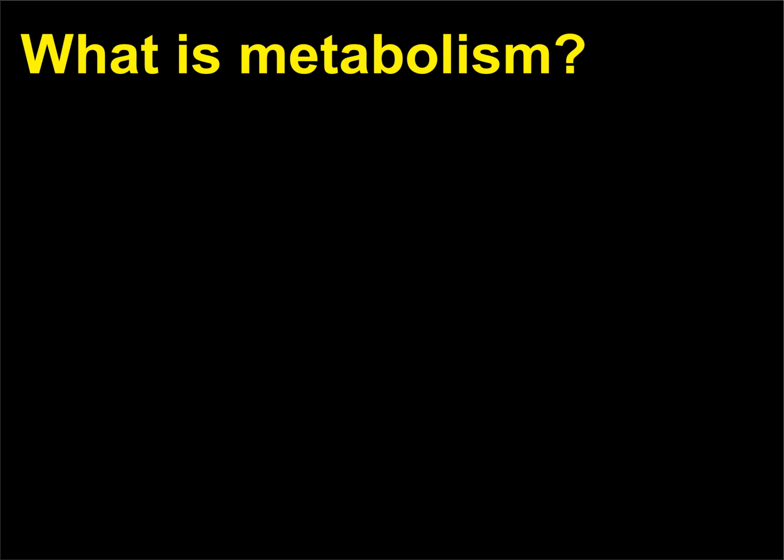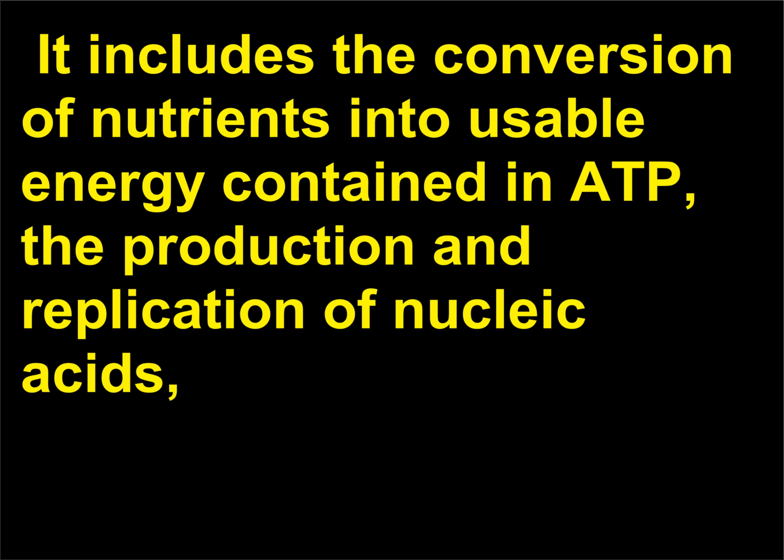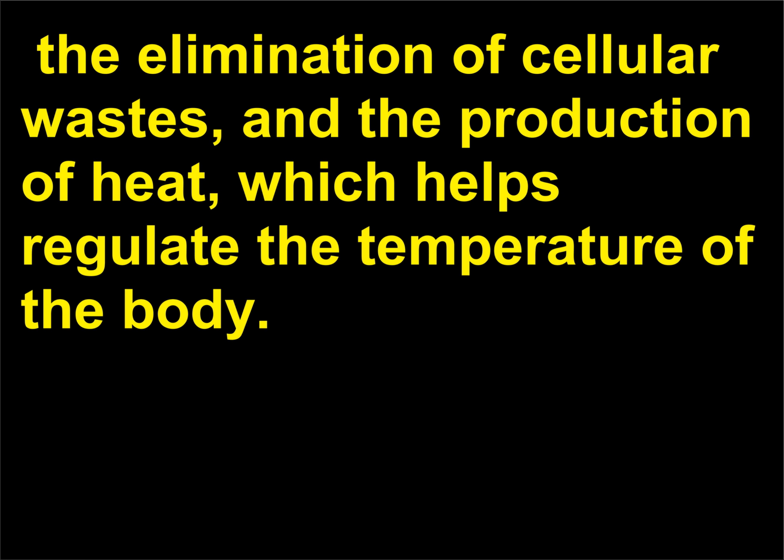What is metabolism? Metabolism, from the Greek metabol, meaning change, refers to the physical and chemical processes involved in the activities of the body. It includes the conversion of nutrients into usable energy contained in ATP, the production and replication of nucleic acids, the synthesis of proteins, the physical construction of cells and cell parts, the elimination of cellular wastes, and the production of heat, which helps regulate the temperature of the body.